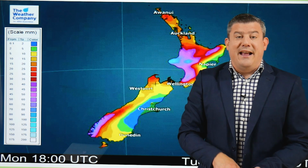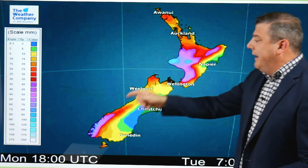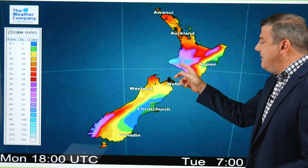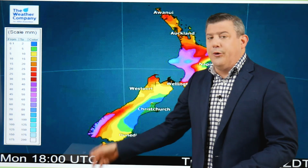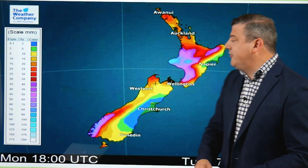Here's the rain map for the next 3 days ahead. As you can see, the areas with bright blue are the areas with the biggest downpours of rain. The accumulation's getting up to around 90 to 100 millimetres. So Mount Taranaki, also the Taranaki region itself, pushing inland to National Park, and down around Fiordland National Park. Those are the main areas with the highest rainfall totals, potentially 100 millimetres in the next 3 days.